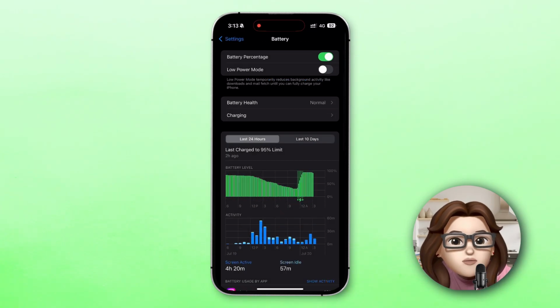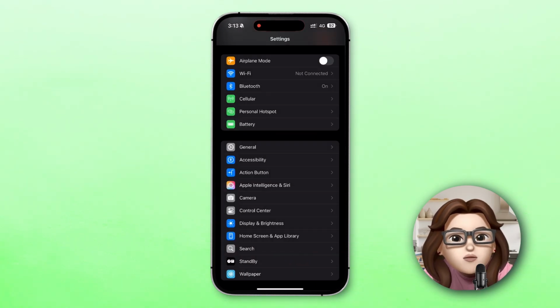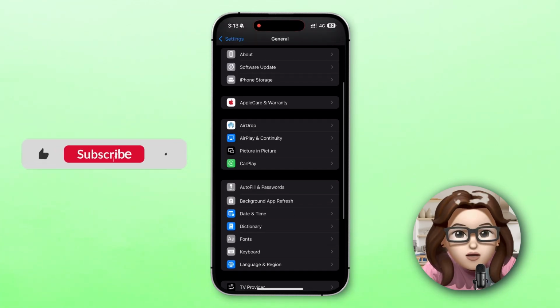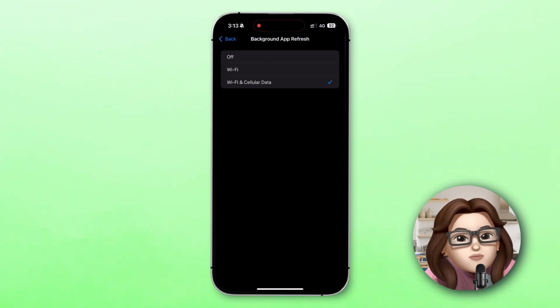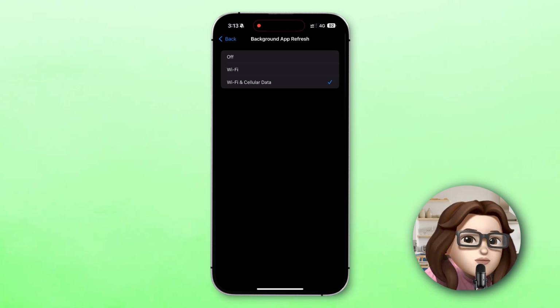Next, turn off background app activity. Go to settings, then general, then background app refresh and turn it off. Also, close all apps running in the background.